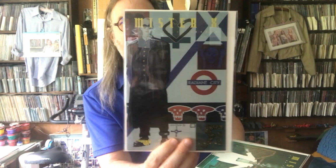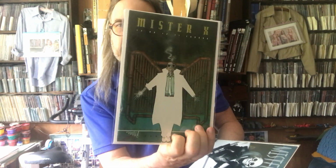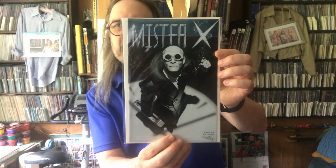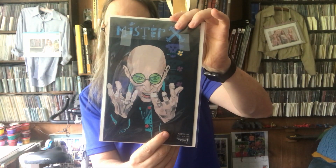That's nice. These covers look a lot better here on the covers of comics than they do tucked into the collected edition. That one's pretty cool. And what's this side? Not sure. But pretty wild cover. Number 10. It's again some nice covers. And there's all of Mr. X Volume 2.